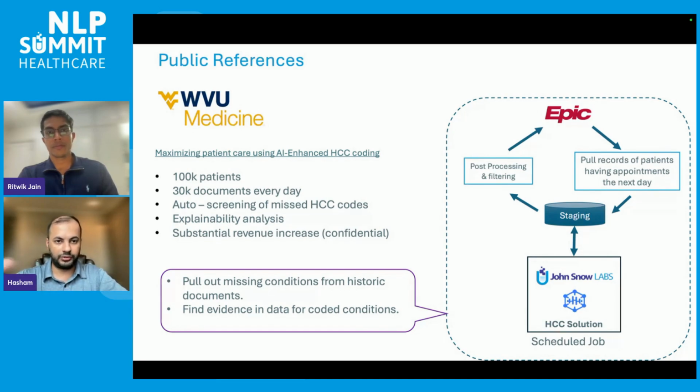And then it tells you the evidence inside that chart, as I showed you earlier. So the provider can quickly look at the chart, look at the evidence, and then decide whether this really needs to be coded or not. So this is what has been done with WVU. Every day we process around 30,000 documents. The job runs during the night, and by the morning, the results are ready for the providers to review. And this way, it reduces any leakage in patient care.